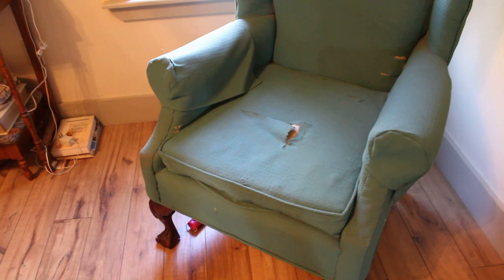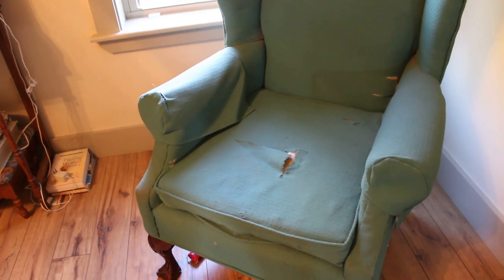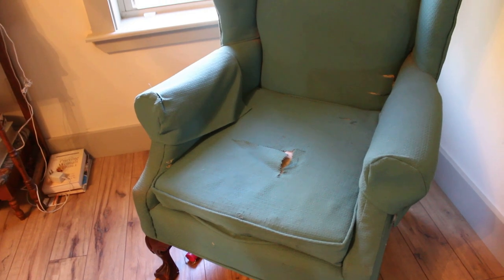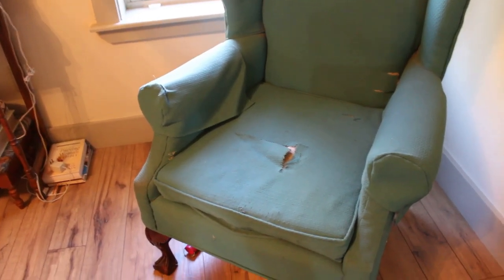The fabric in here is very thin. We bought this at an estate sale. The bones are really good, it's so sturdy. It's a really nice, heavy, heavy chair. The fabric was so thin, her little toenails would just puncture through it. And so I do need to do something with this chair.